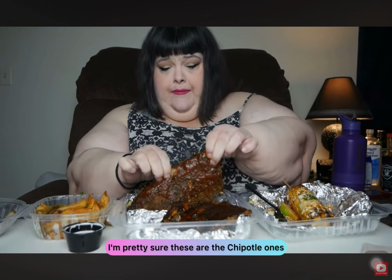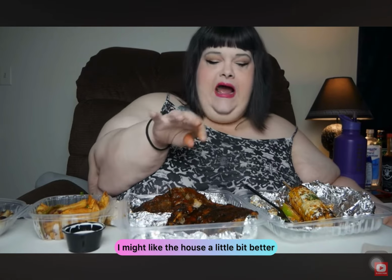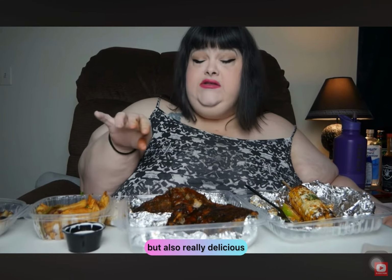Let me see what these are like. I'm pretty sure these are the Chipotle ones. I might like the house a little bit better. They're both really spicy, but also really delicious.